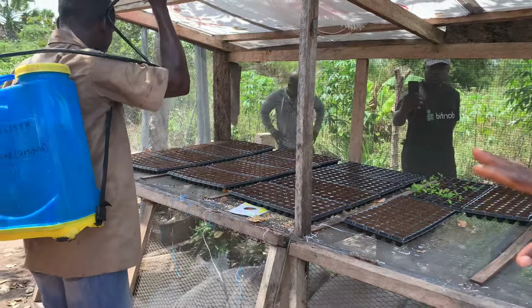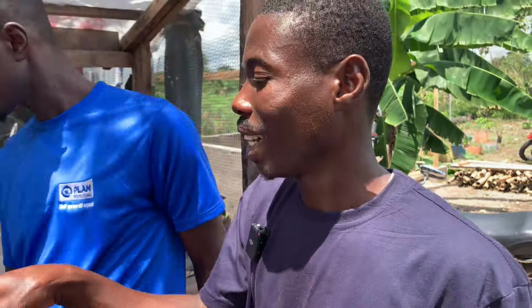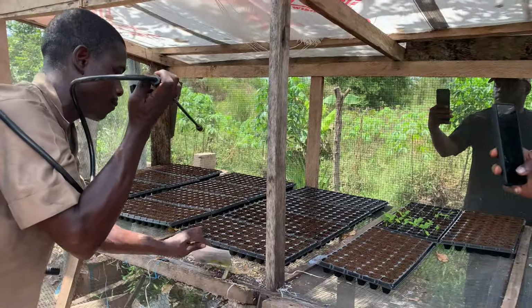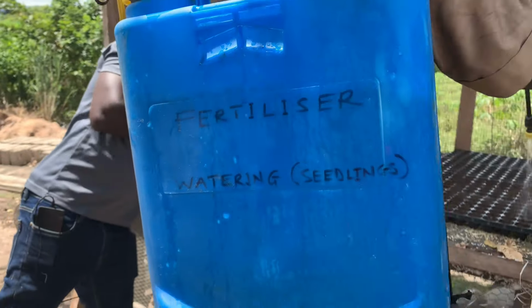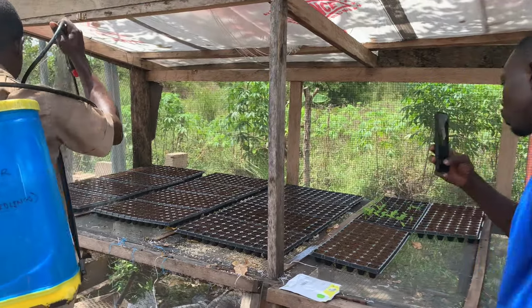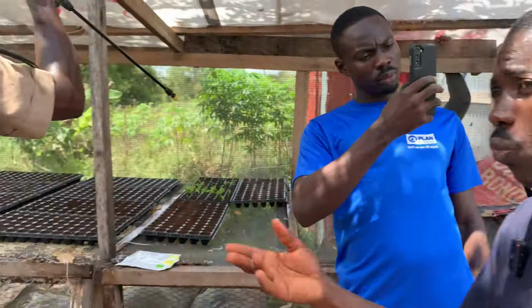So with the knapsack, please, if you will use one, don't use the one you use to spray weedicide. I beg. If not, you may end up destroying your whole plant, your seedlings. So dedicate a knapsack purposely for insecticide and another for weedicide. You see this farm, they've indicated it for fertilizer and watering seedlings. It happened at Pando. They asked the caretaker to go and irrigate, to spray. He knows that is the machine they use for insecticide.